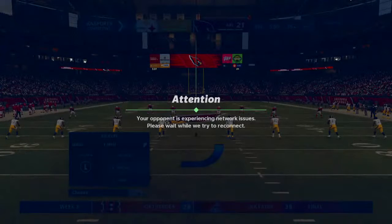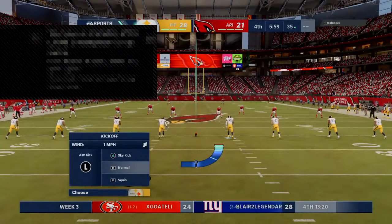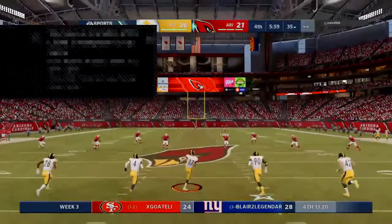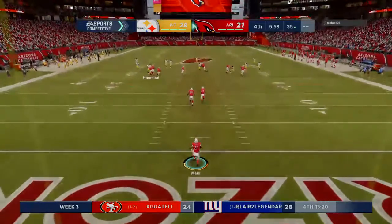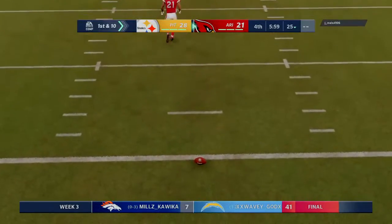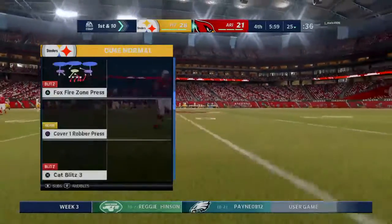Chris Boswell to kick off. Boswell now to kick it away after the touchdown. That'll be taken about a yard deep. And no effort to bring this one out. It's a touchback. 10 at their own 25-yard line.